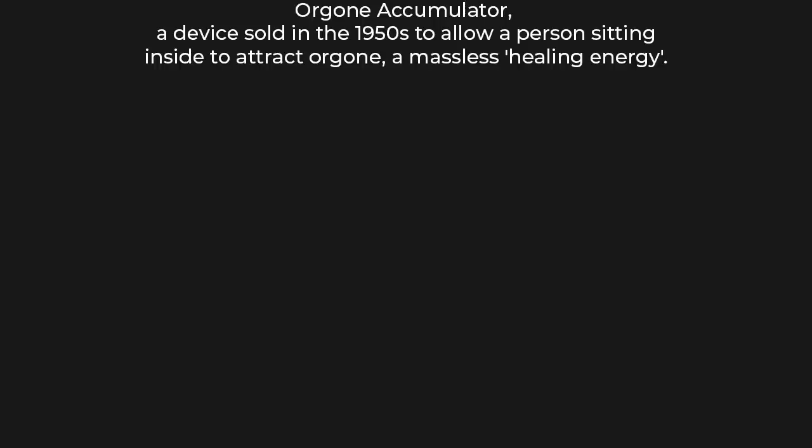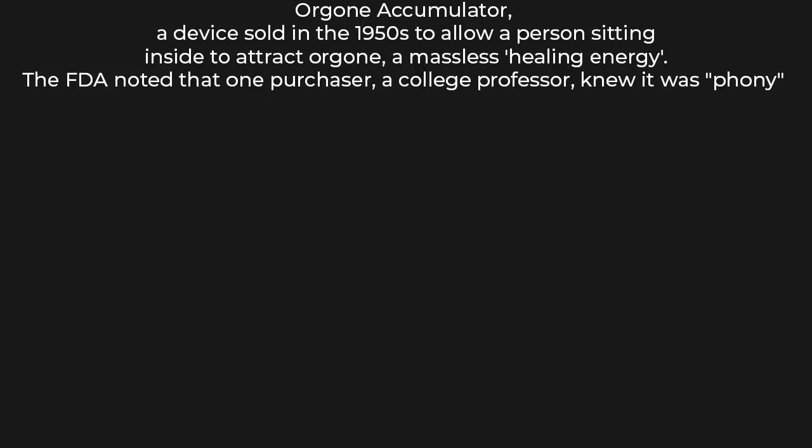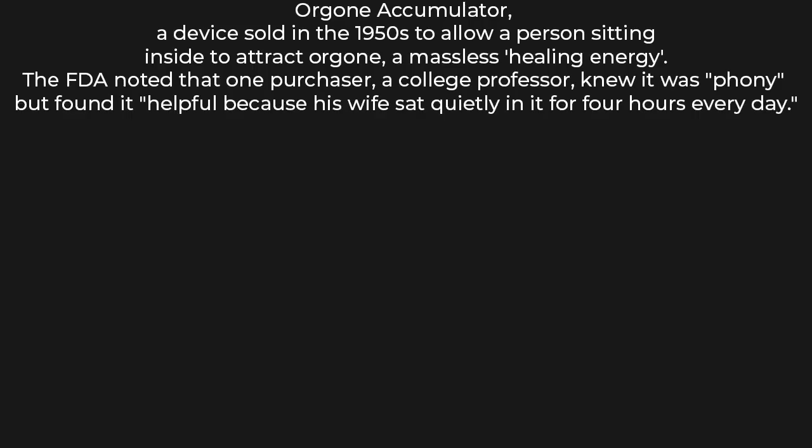Orgone accumulator, a device sold in the 1950s to allow a person sitting inside to attract orgone, a massless healing energy. The FDA noted that one purchaser, a college professor, knew it was funny but found it helpful because his wife sat quietly in it for 4 hours every day.